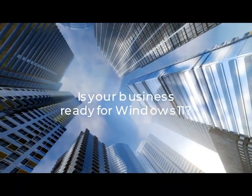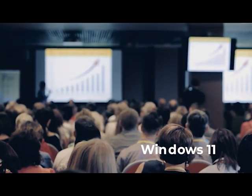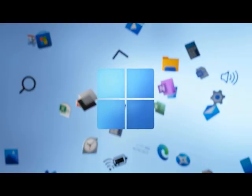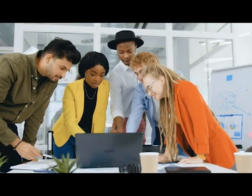Is your business ready for Windows 11? Microsoft has recently announced the release of Windows 11. The new operating system has many features, including a unique, fully integrated Teams experience. It will better use your current hardware in your laptop and desktop to deliver a much smoother video and audio experience when collaborating with your peers.